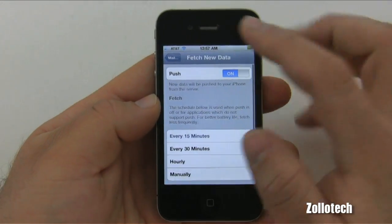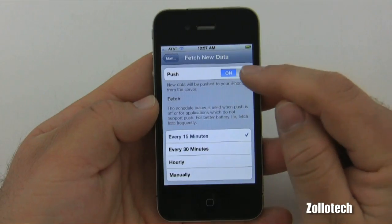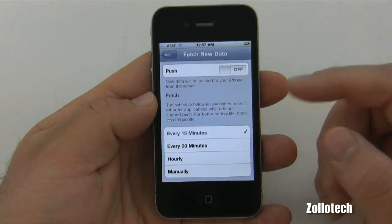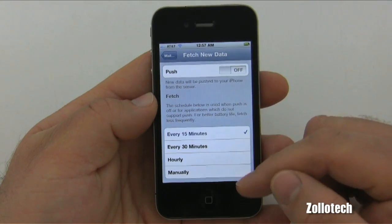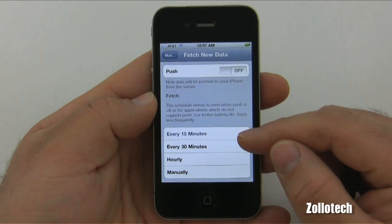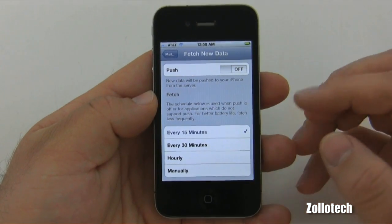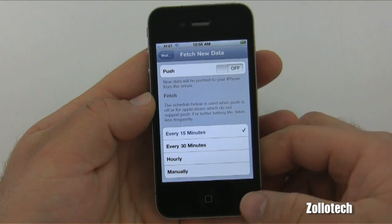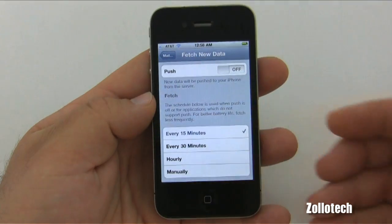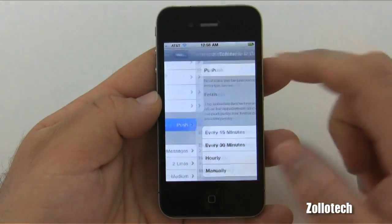So to access that, let me go back, fetch new data is set to push. We go into here. We can shut off push data, so I'll do that to show you. And then below this, we have options for how often we want it to look. If we don't want it to be pushed, we want to see how often the accounts that don't support push data actually will check your email. So we have 15 minutes, 30 minutes, hourly, or manually. For the best battery life, you want to set it to manually so that your email is only checked when you access your email. Otherwise, it's just going to check at every different interval you set it to. So let me turn that back on.